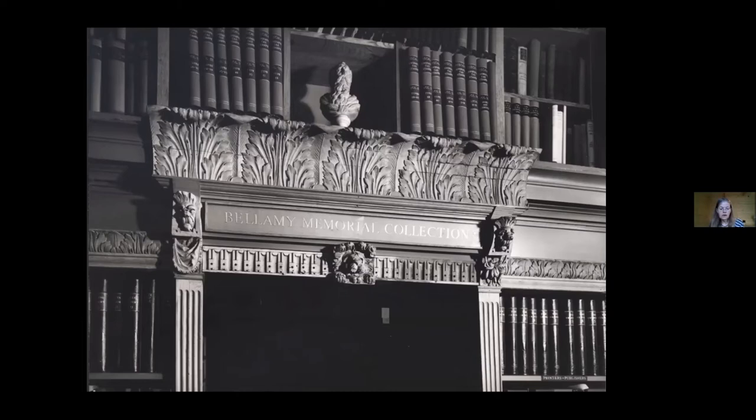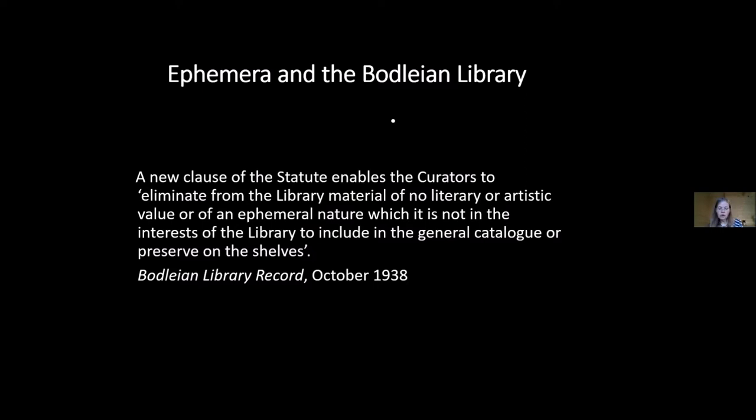Johnson's relationship with the Bodleian was complex. From 1938, the library provided him, through Strickland Gibson, with many ephemera, considered insufficiently serious to be retained. A new clause of the library's statute in 1938 enabled the elimination of material of no literary or artistic value, or of an ephemeral nature, which it is not in the interests of the library to include in the general catalogue or preserve on the shelves.